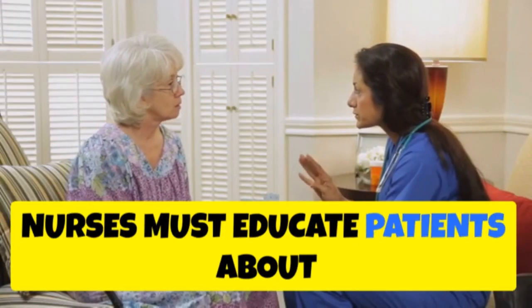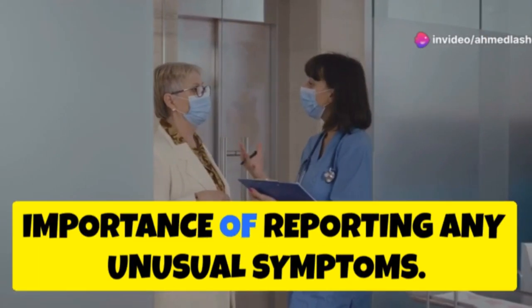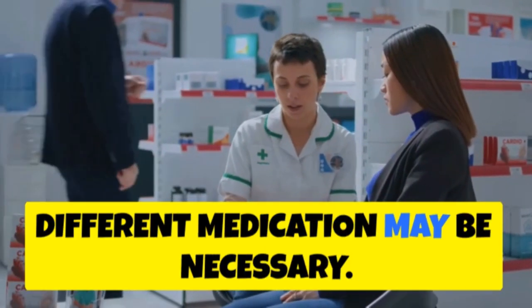Nurses must educate patients about potential side effects. They also need to emphasize the importance of reporting any unusual symptoms. In some cases, adjusting the dosage or switching to a different medication may be necessary.